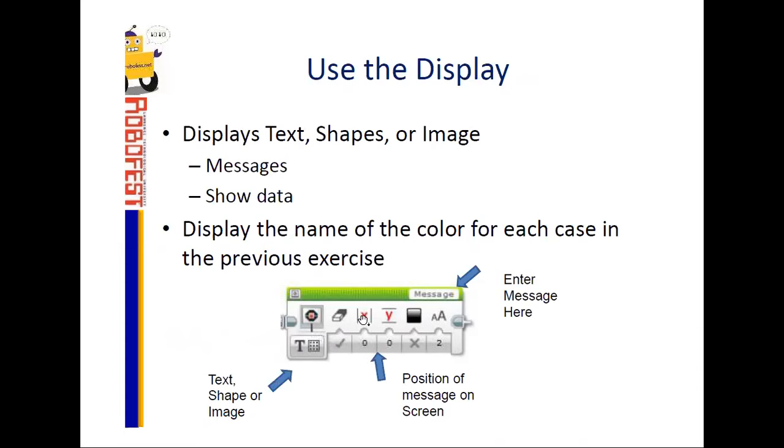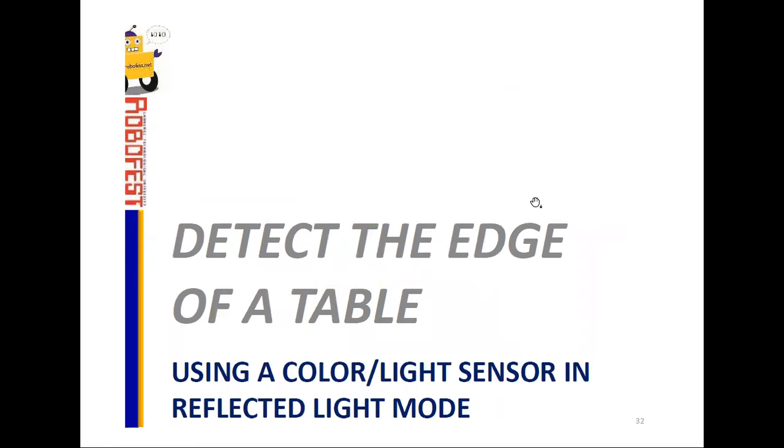One thing to note about the display block: the selector here is for text, shape, or image. You can tell it what location on the screen you want to put the message. The message here is actually in the upper corner. Then you can choose the size of the font. And this one's important too: it tells whether to clear the display or not. So that's a good thing to incorporate into exhibition projects as well, the display function.